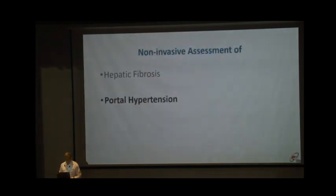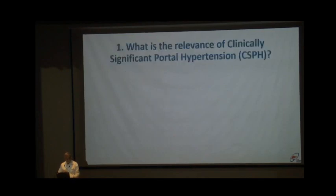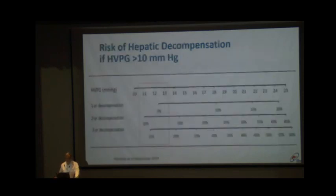Now I briefly will cover portal hypertension. First, what is the importance of clinically significant portal hypertension? Why do you call it clinically significant? Now, if the normal liver pressure is 5, if it becomes 10 or above, this is a scale given by Abraldus. If the patient has an HVPG or liver portal pressure of, let's say, 13, he will have in 3 years a chance of about 18% to get decompensated.